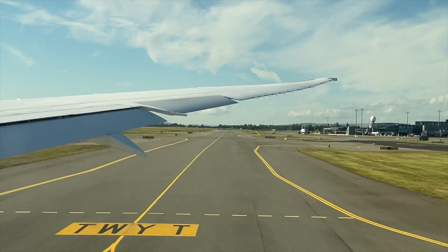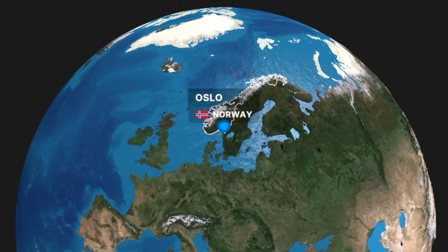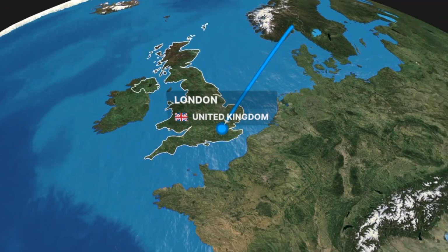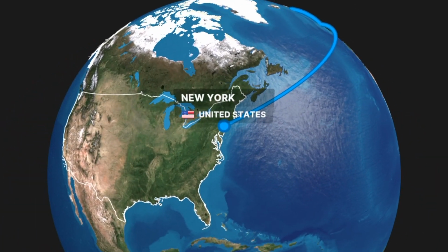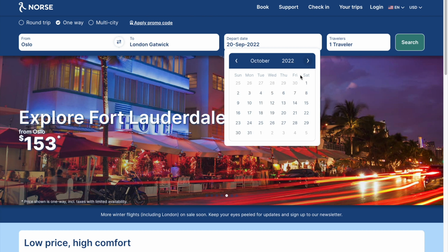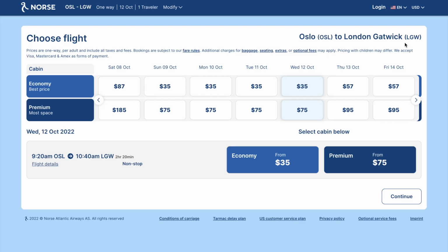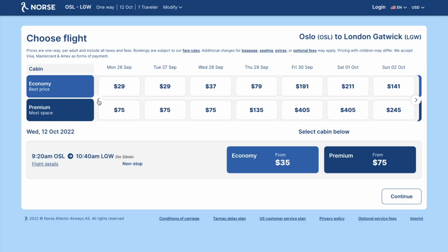Okay, so this new startup airline has a very tactical flight strategy. They are flying from Oslo to London Gatwick first, and they have a 4-hour layover continuing to New York. But the airline allows passengers to book a seat on the Oslo to London route, and this is a perfect opportunity to fly with maximum comfort on this 2-hour journey. And now the very cool part is that it's actually cheaper than British Airways, SAS or Norwegian on the same route.